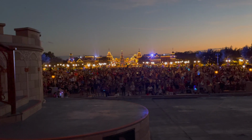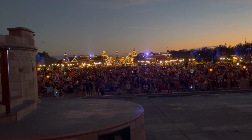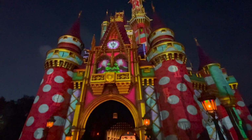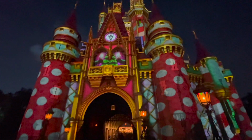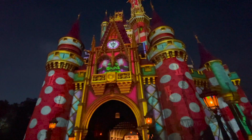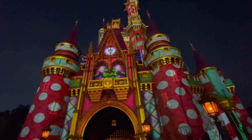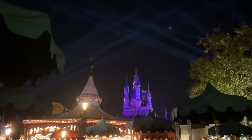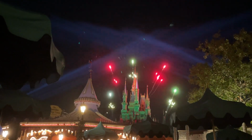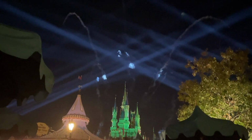There's a pile of people down there for something. Not quite sure what's about to happen, but we are up here at the castle, so I don't know what's going to happen. All right, so 6 o'clock and the castle just started changing colors. That's what all the people were waiting for down there between the castle and Main Street, I guess, was to watch this. There they go. Woohoo!